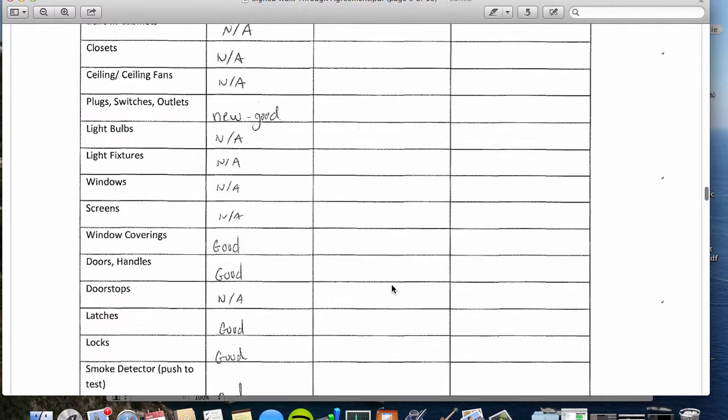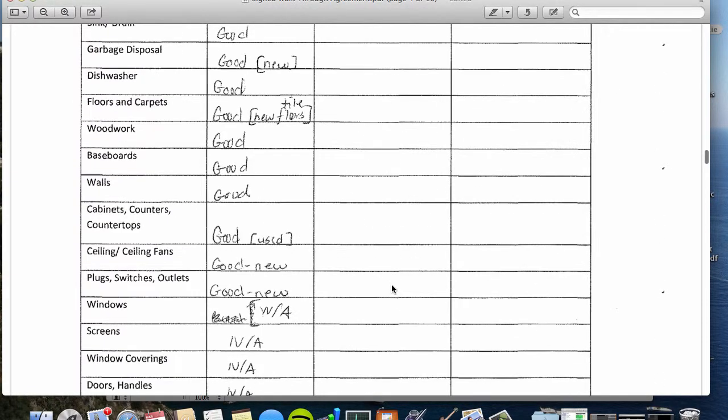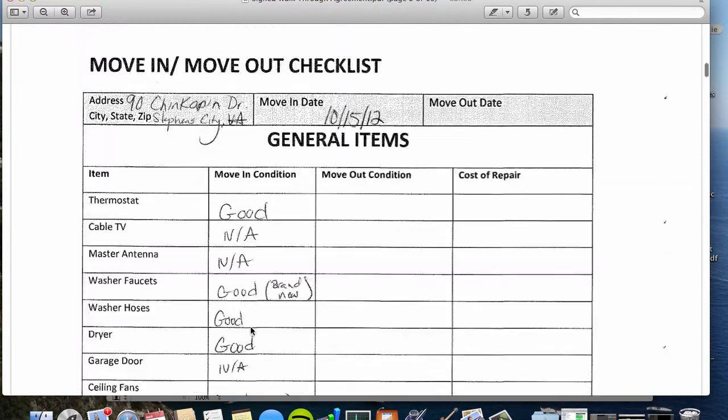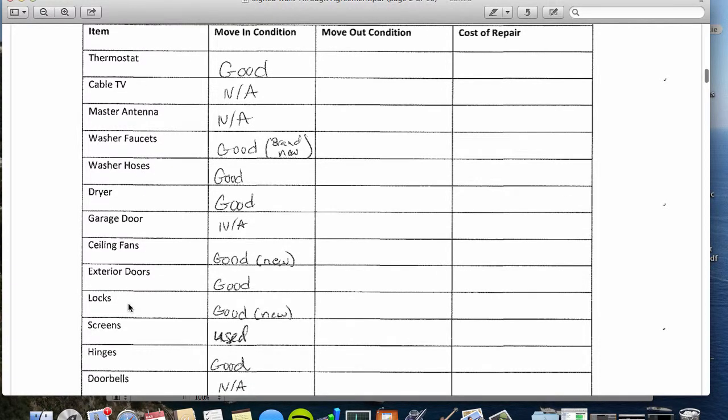When our tenants, for this property, are still in there now. It's been about a year and a half or so that they've been in there. We will go back through and do this walkthrough at the end and see if there are any changes. So if you take a look at our sample, it's crazy and it seems tedious, but it is so very important. You'll see that little things, thermostat, washer hoses, locks, hinges, those sorts of things, you take account of when your tenants are moving in.